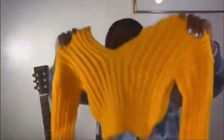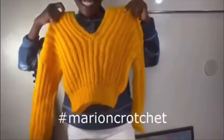Okay, so we've got this. She crocheted it herself. Oh my god, look at this. Do you see this? So I'm gonna try it on. Wow, this is her work, like she did it by herself. So she crocheted this. Wow.